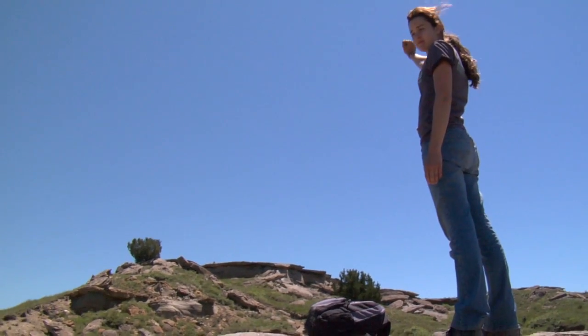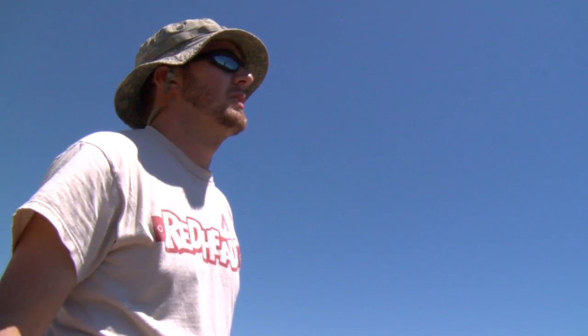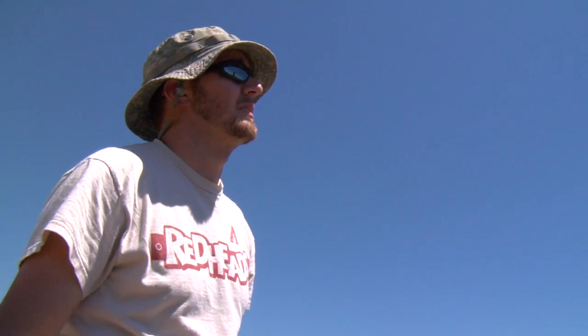See, I think that this stuff might be faulted down because you see, I'll take you down there in a moment and show you a place where you can look on one side and you have shale, and turn around and look 180 degrees, and 5 feet away you have sandstone. So I think maybe this whole block has faulted and shifted down.